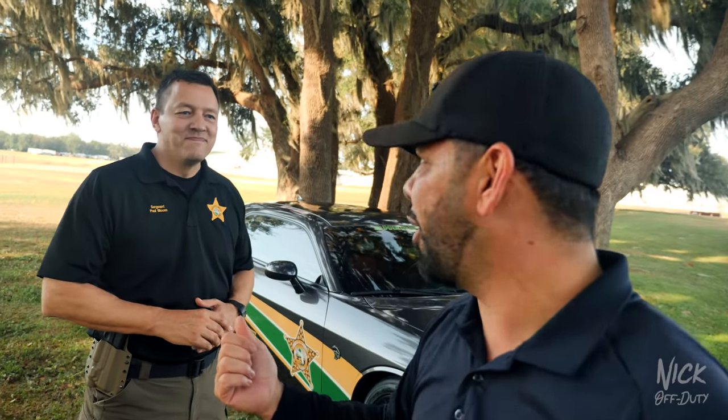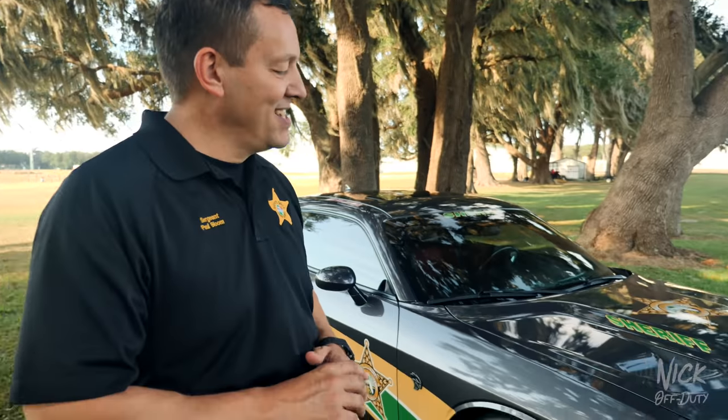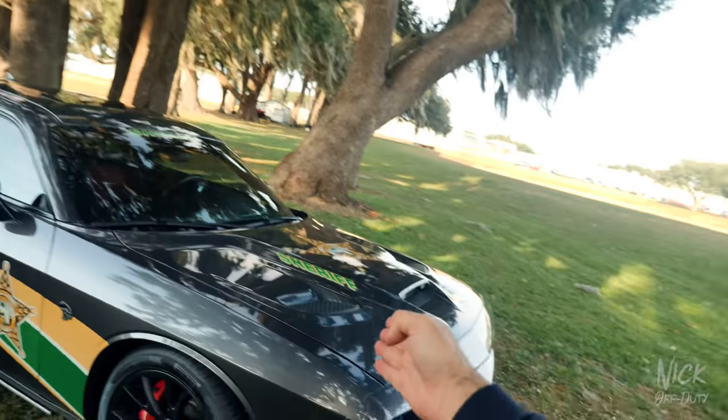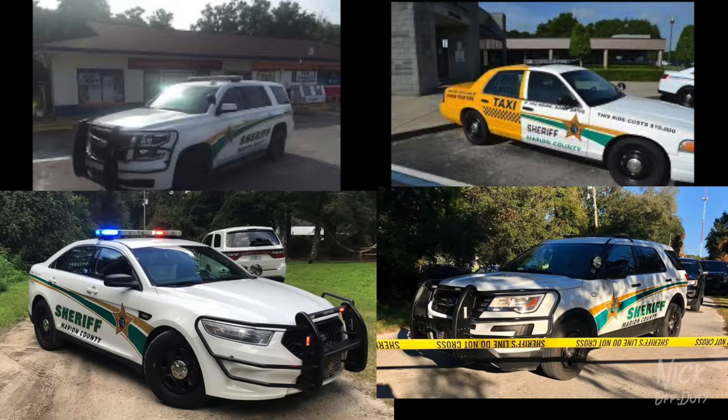With a bang. Sarge came through big time. Is that a Hellcat? Oh, it's a Hellcat all day long. So do all your patrol deputies patrol in this vehicle or something similar to this? If I say yes, would you come work for us? We really don't. Not everybody gets one of these. I got one, but we have a range of other vehicles that we issue. But this one has a special purpose.